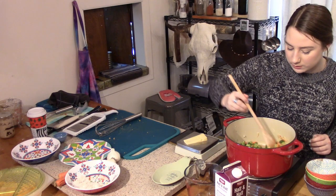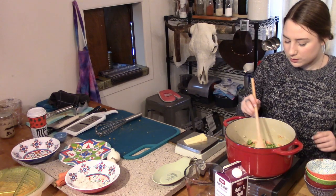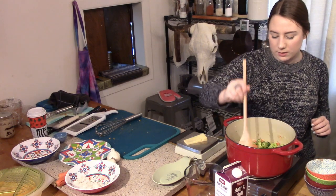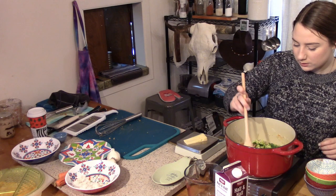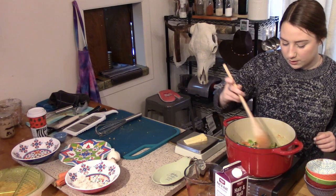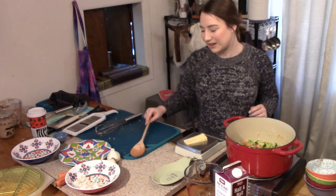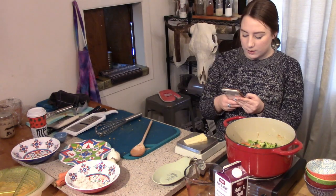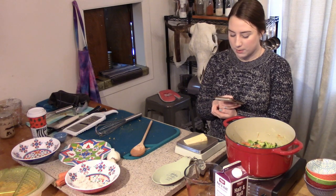Onion though, because I don't really like onion that much. I'd probably use a little bit of onion and probably some onion powder. I think it's just nicer that way because you still get the flavor, but you don't have to eat straight up onion. And then we're gonna bring this to a medium boil and then reduce heat to medium low.